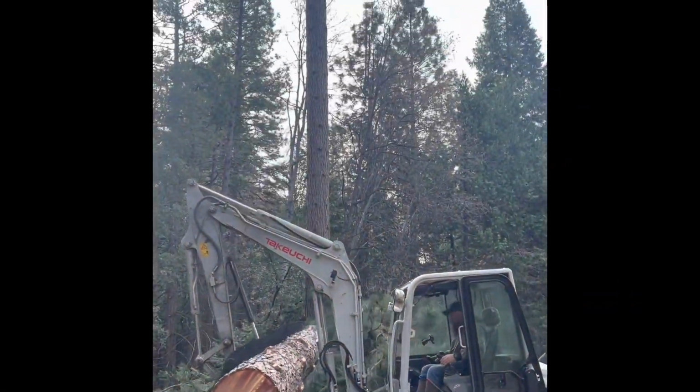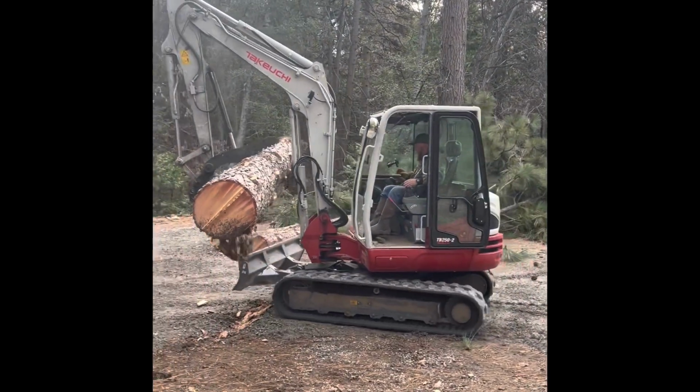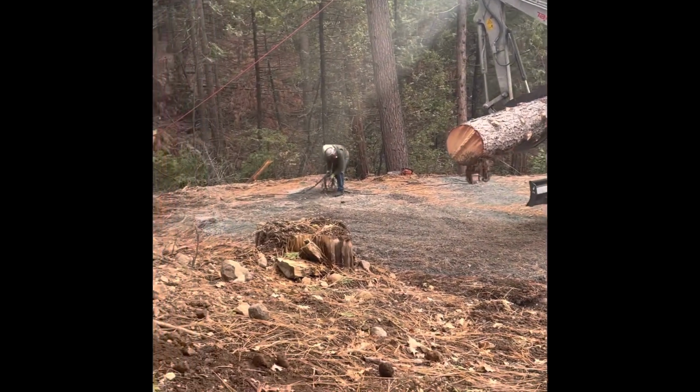This equipment is just invaluable. I can't wait to start actually making money with it and going out and doing jobs. But we're working on our licensing for that, which is always fun with our state.